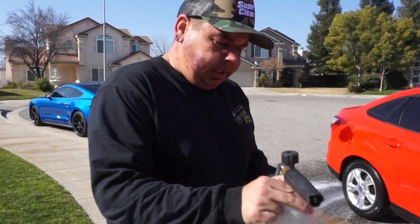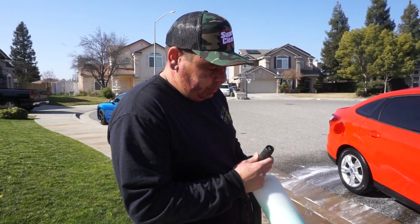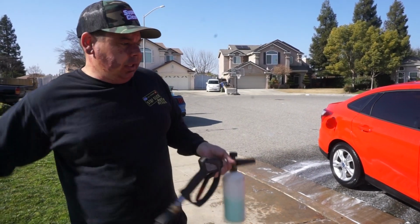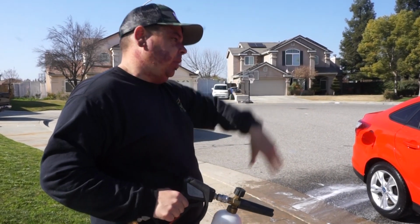So this is basically a foam cannon applied, spray-on rinse-off paint sealant. I would tell customers it's like a new version of a wax. That's how I would describe it. I think this one's polymer based. Could be SiO2. I'm sorry, SiO2 based spray-on rinse-off paint sealant.